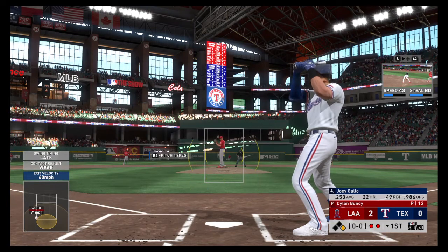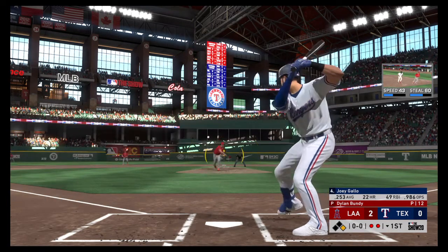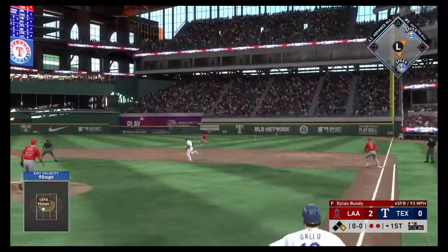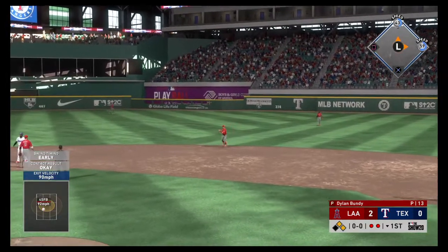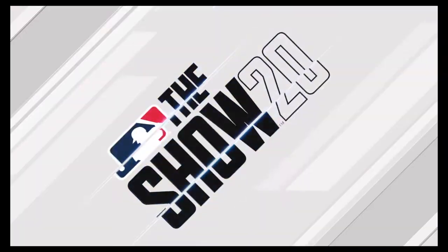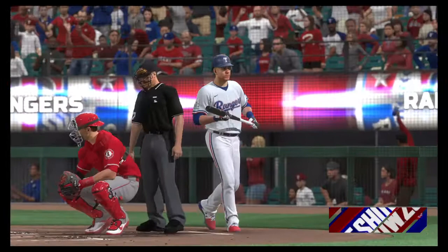Joey Gallo. So that brings up the big bat of Joey Gallo, and he hits it hard to the right side. And the inning will continue as that's through for a 2-out hit. And that runner will go no further than second as there are 2 aboard now.